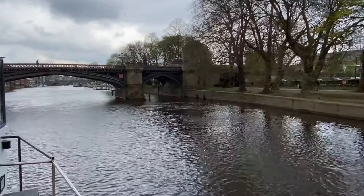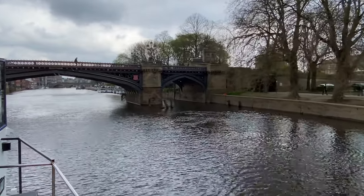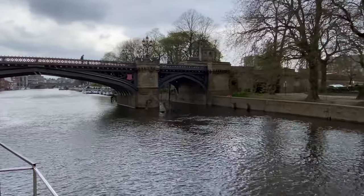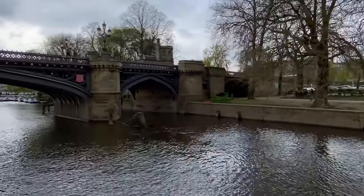So we're coming into the city now. York Castle in the background.